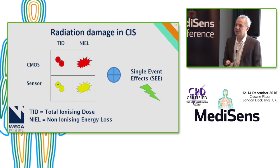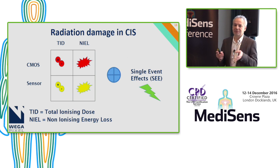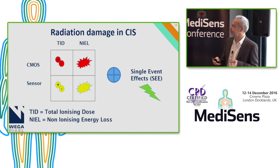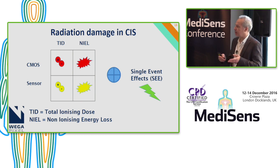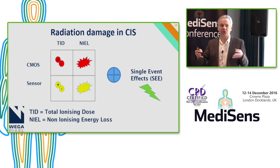So the second section was, if you remember, on radiation hardness. I have just a very brief reminder of what the effects of radiation damage are on a CMOS sensor, and then come to the conclusion of where we are in terms of how much radiation hardness can be achieved with state-of-the-art components.